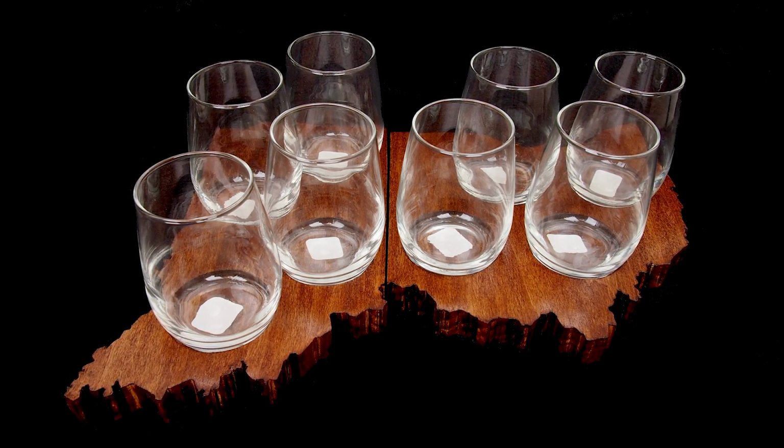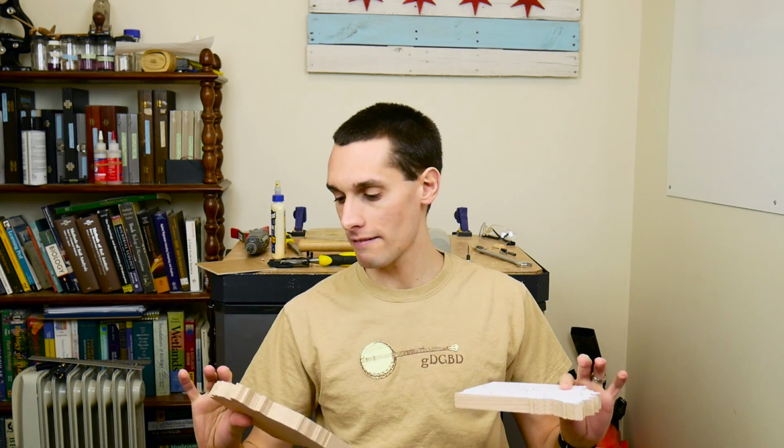I've also been working on, remember those state-shaped tasting plates with the little glasses I made for my dad a couple months ago, in Indiana and Ohio? I've been making some more of these to sell on the Etsy shop, and I'm making just display models, and I'll have those kind of made to order. Yeah, Indiana and Ohio, and I've added Pennsylvania, and these three states are all to perfect scale to one another. And then I did Illinois, because I live in Illinois.